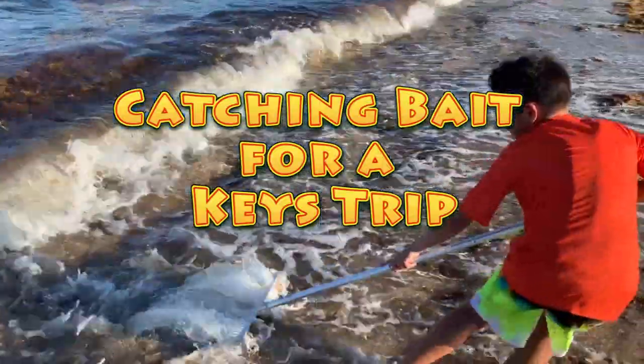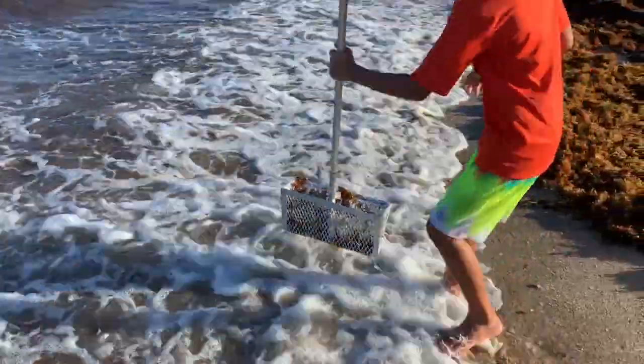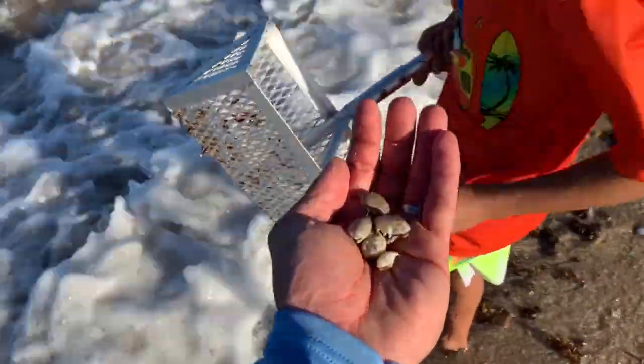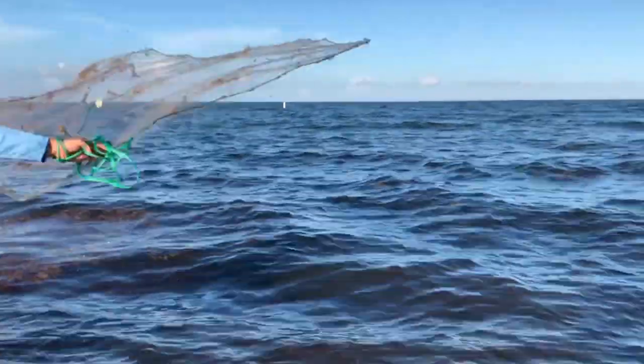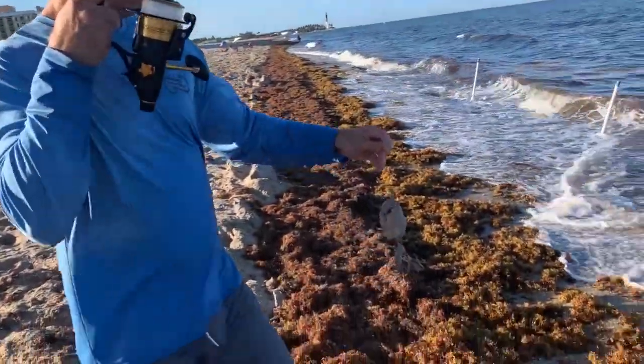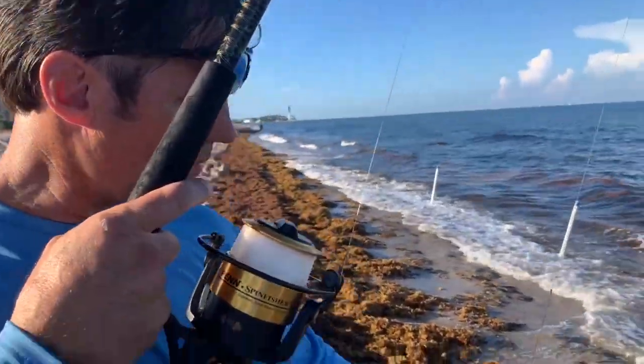Another lady, Lorenzo, is just going into the surf. Is this bucket gonna be almost filled? Go get me some fleas, bro. It looks like you mean some business here, bro. What are you gonna do here with this?